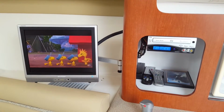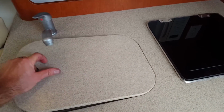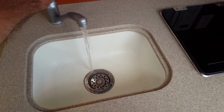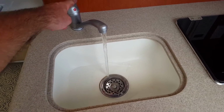DVD system with a 12-inch LCD display working beautifully. Great in the evening when you have your kids on board. Corian countertops, the same as you'd find in the finest homes on the market. Great hot and cold system on this boat, and you can see the kitchen sink is not some small dinky sink. It is a large kitchen sink.